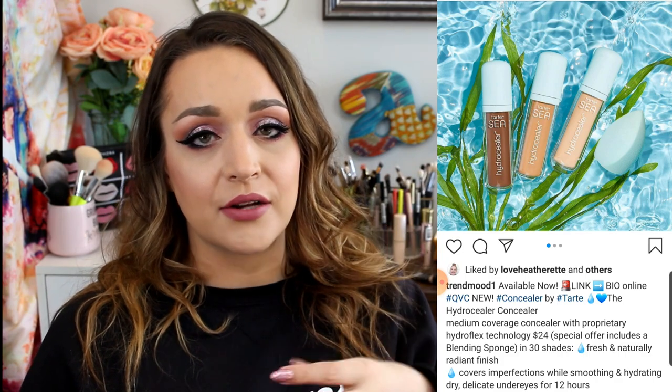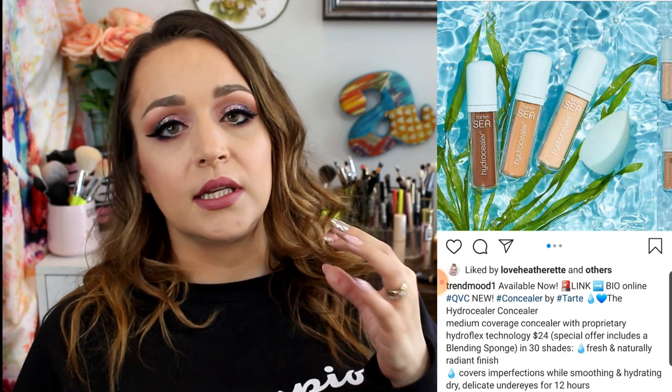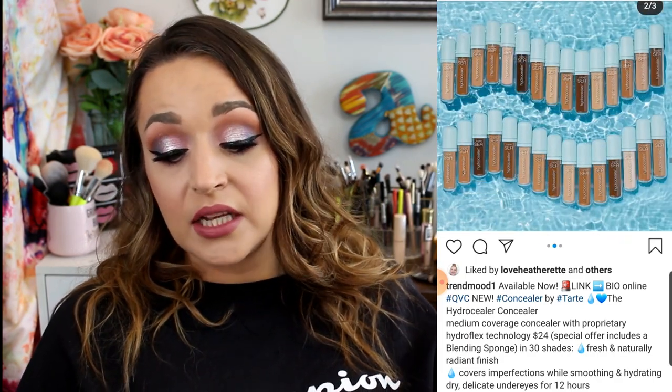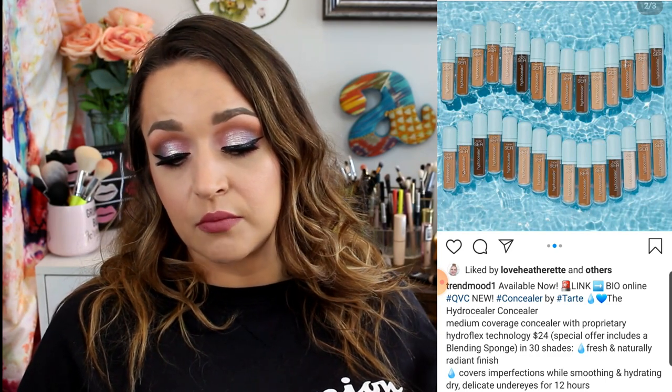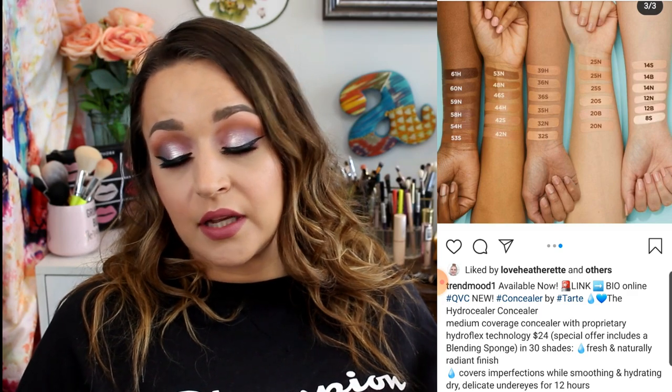I've been trying to find products for my under eye that are as hydrating as possible. I'm just starting to see my age more and more, and I really need super hydrating concealers and eye creams and that kind of thing. But it looks like their initial launch of the shade selection is really good and really wide. So there's all the shades there. But yeah, I would love to try that.